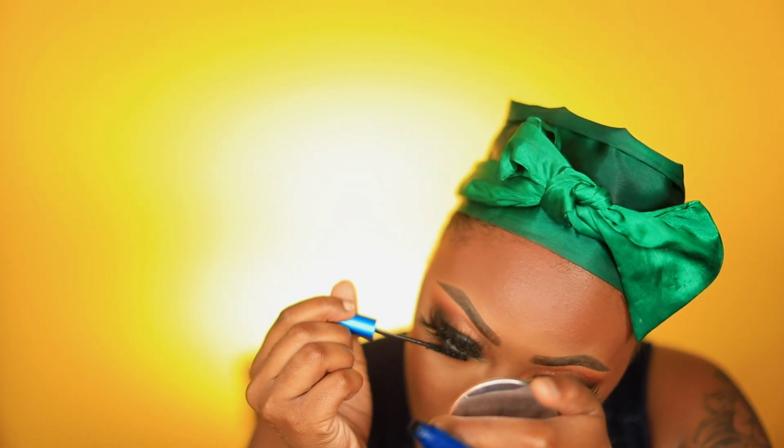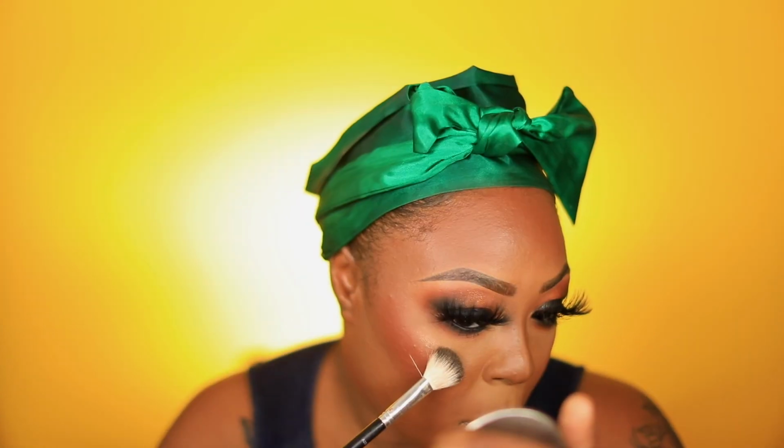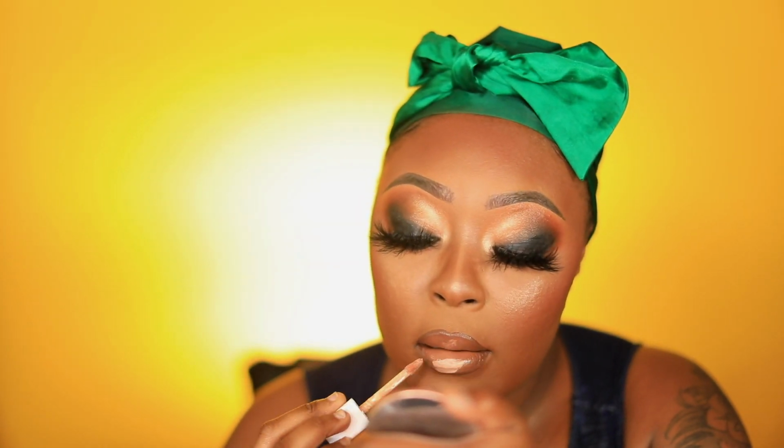Alright, I did add blush prior to this video. I didn't show it, but I did go ahead with the OFRA Rodeo Drab Highlighter and Bronze Glow Highlighter from, what is this, Bobbi Brown. And y'all, perfect combination. I love both of those highlighters. And the blushes I did go ahead and take were from the Sephora Contour Palette.